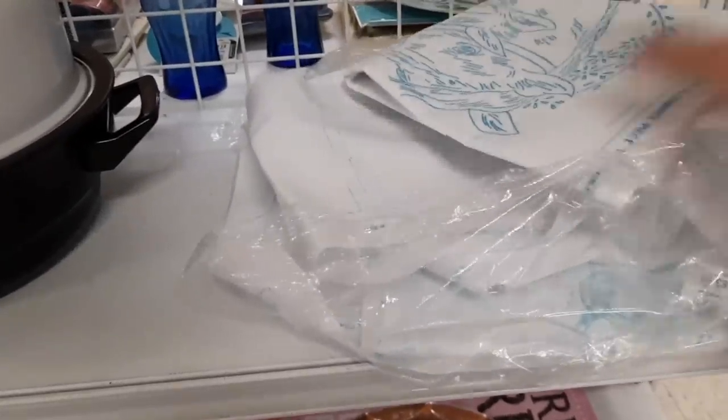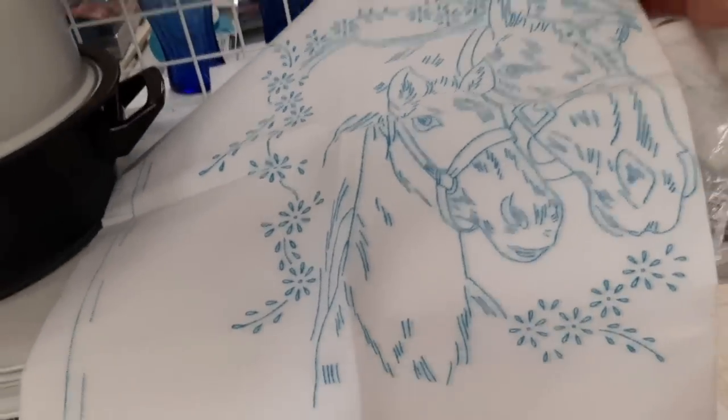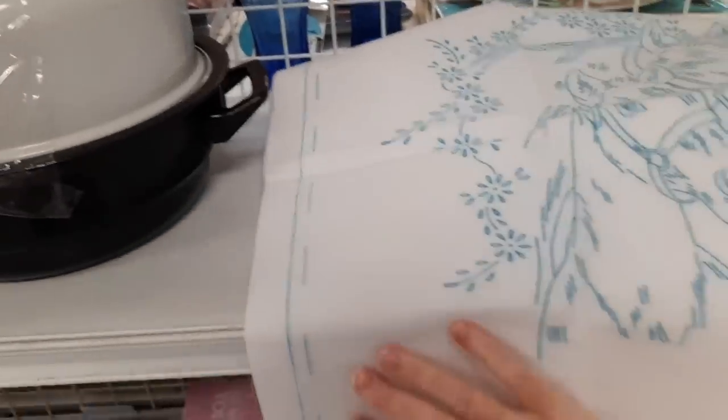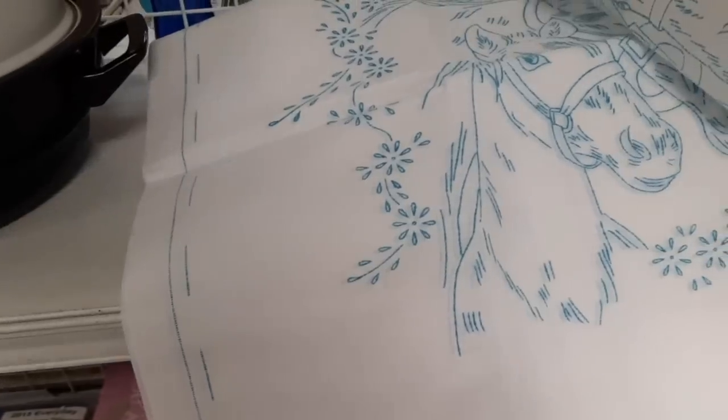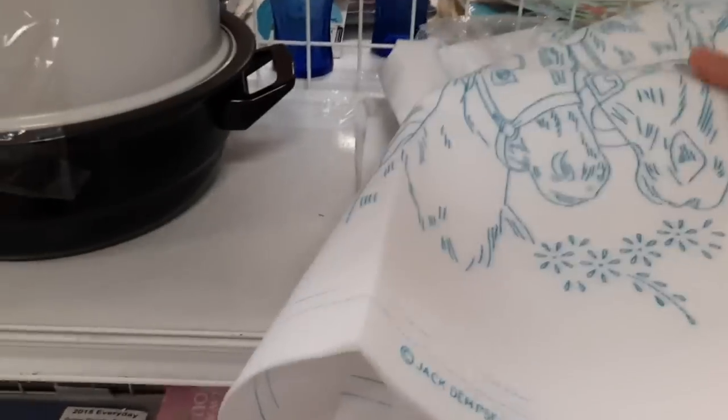Down on a bottom shelf, they had these embroidery pieces. I don't think they were pillowcases. I think they were maybe wall hangings. And it looked like they were the same design or different versions of horses. And they were all opened. So I did leave those there.